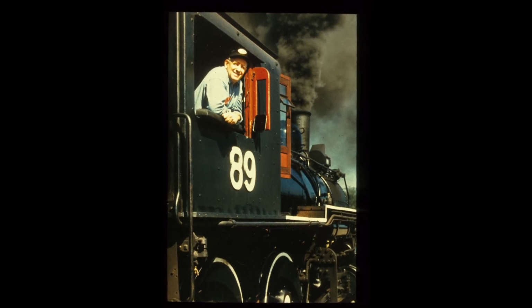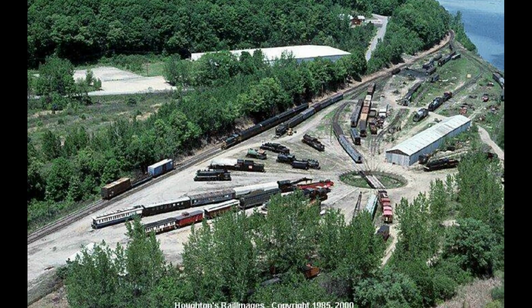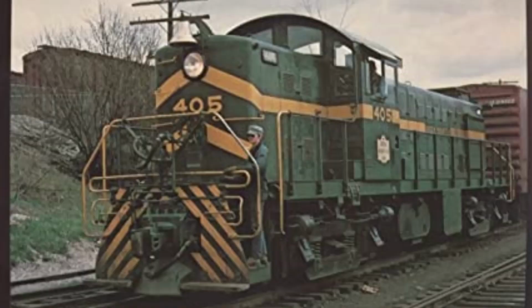Sadly, Blount would only witness a few years of his success as he passed away in a plane crash in 1967, and relations between Steamtown and the Green Mountain short line became strained throughout the 70s due to conflicts over track maintenance and declining freight traffic.